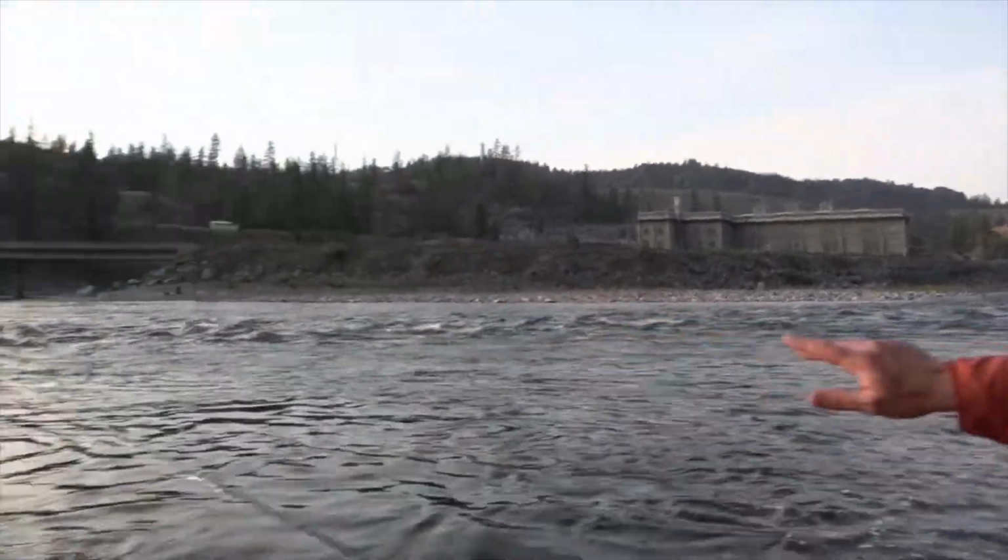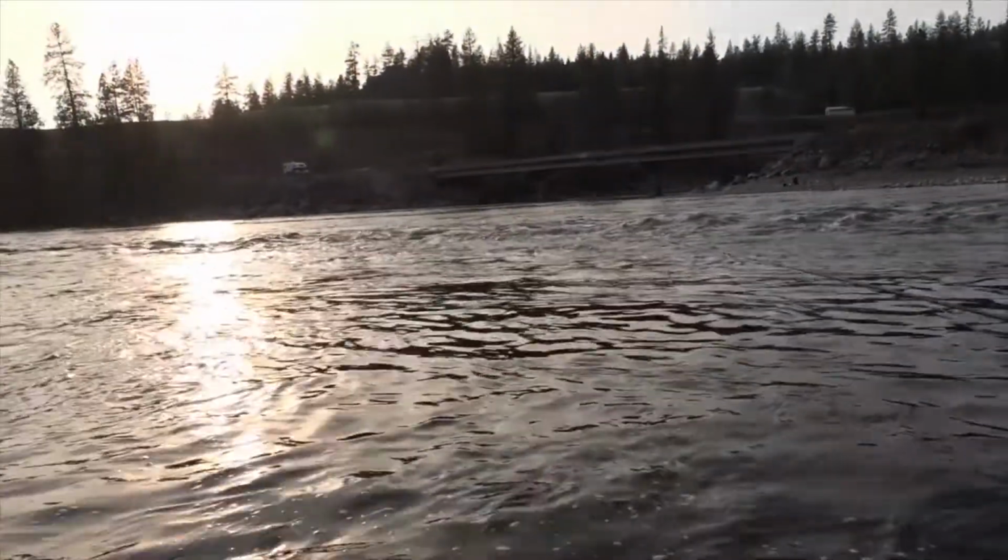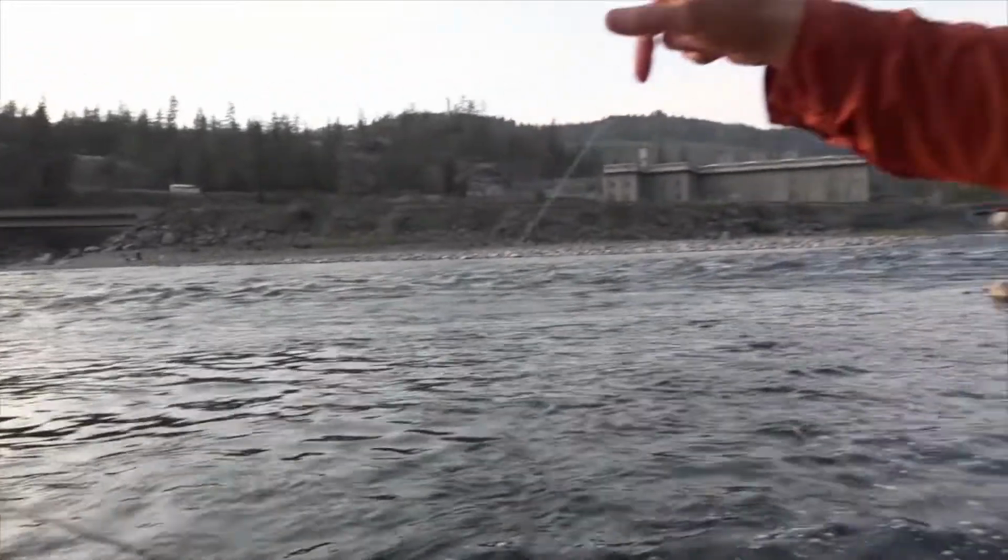The first time I cast it out, I just let it dead drift into this back eddy. There's a nice current here. The second time, when I got the hit, I cast out into the slower water, stripped it a couple times, and then let it sit, and that's when that big fish hit.